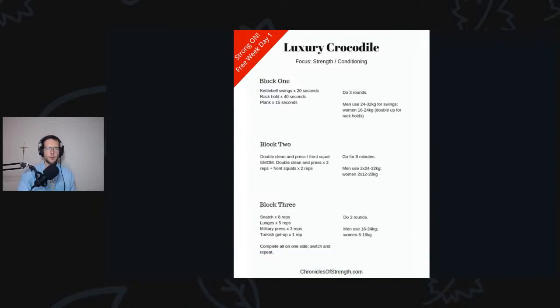Okay, so block 1, what are we doing here in the first part of this workout? Let me just talk through the details, and then I'll let you get at it, right? So block 1 is one of my favorite, I call these old school lead-ins. And the idea of an old school lead-in, this is something my boxing coach used to have us do, is we do some type of explosive movement, and then we do some type of static movement, and then we do some type of active recovery.